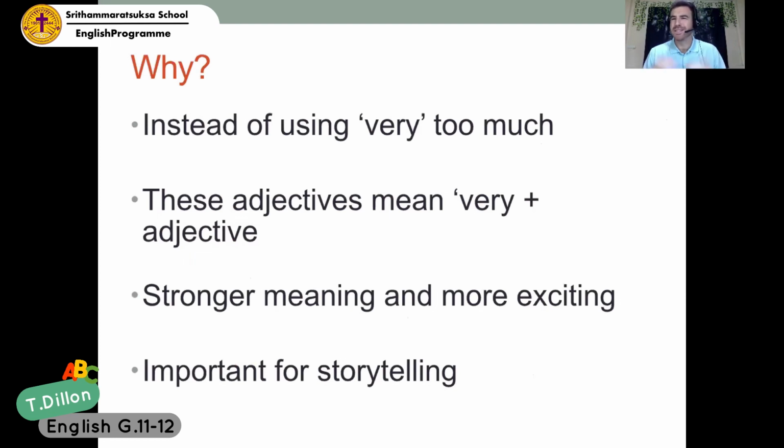Why is it important to use extreme adjectives? So we want to avoid using very too much when we speak and when we write in English. These adjectives already mean very plus the adjective. So we would not say very, very freezing. That does not sound good. Just the word freezing would work for that example. And it gives you stronger meaning and it makes your writing and speaking more exciting. And it's very important when you're telling a story to draw your audience in and keep them excited to use some more advanced adjectives. All right?